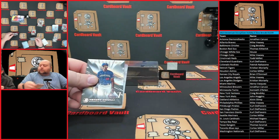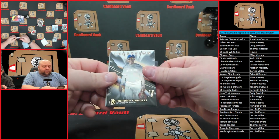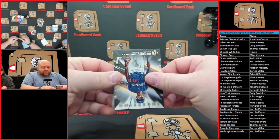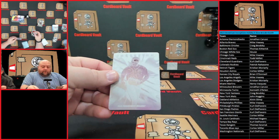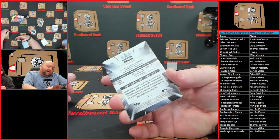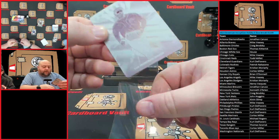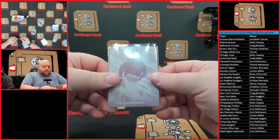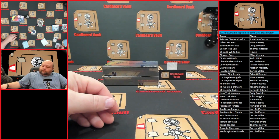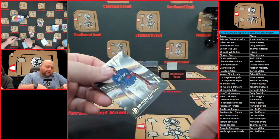Let's go, dude. This case has just been sick. Henry Shavili for the Twins. And the 101 is for the Giants. For the Giants, Rainer Arias 101 on the magenta printing plate. That's dope. That is pretty dope.